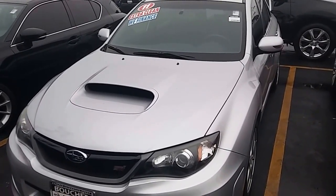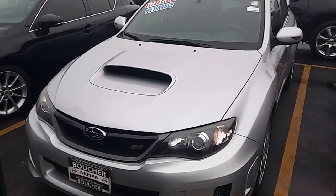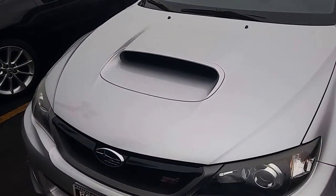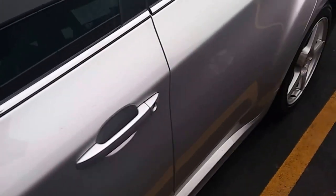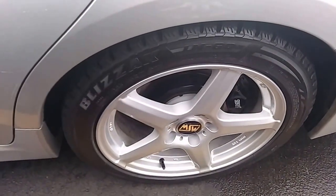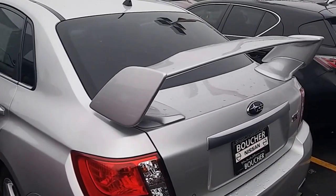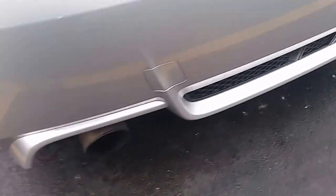This is a quick video on this 2011 Subaru Impreza. This thing is sweet. It's got the front all decked out here. It's in great shape along the side. Nice tires, premium brakes. It's got the big old spoiler in the back and a large exhaust.